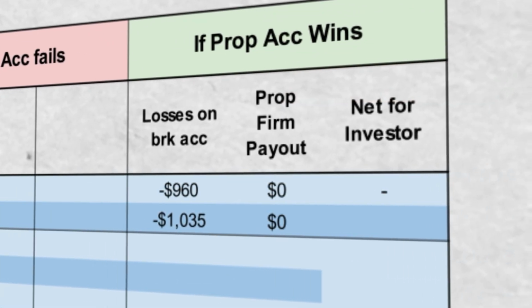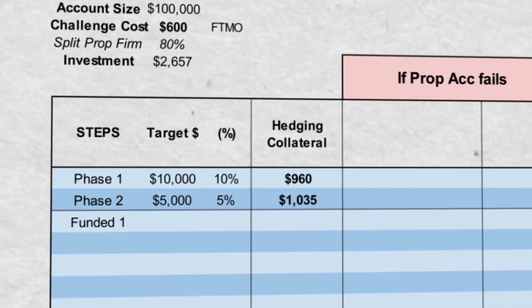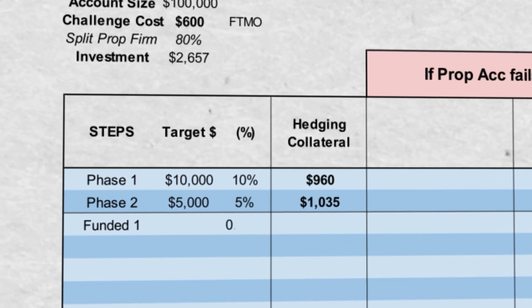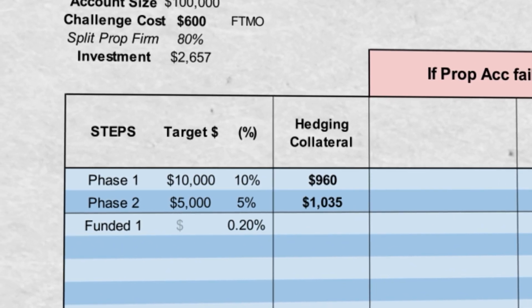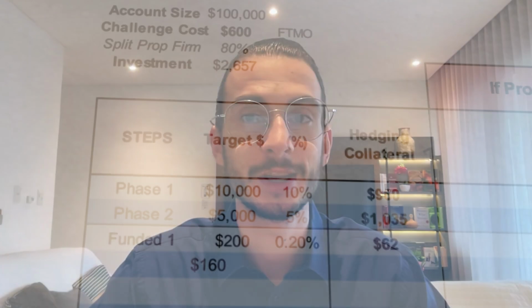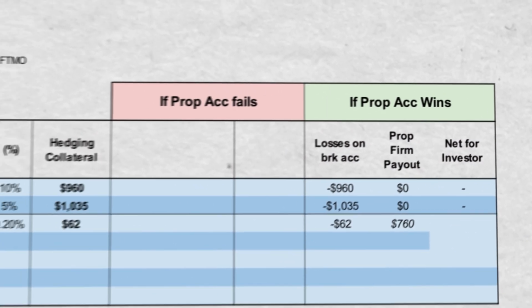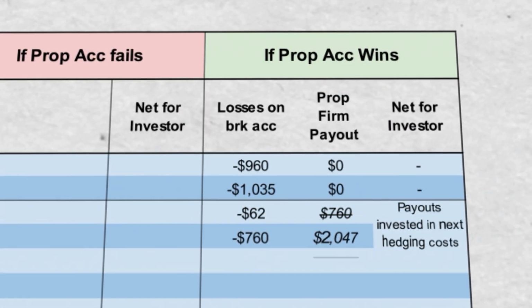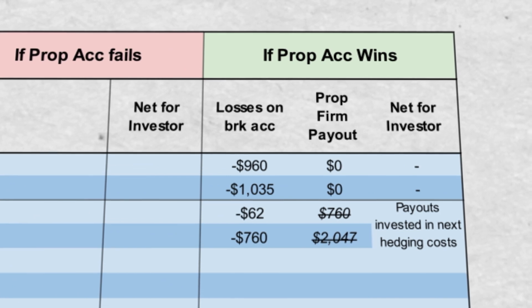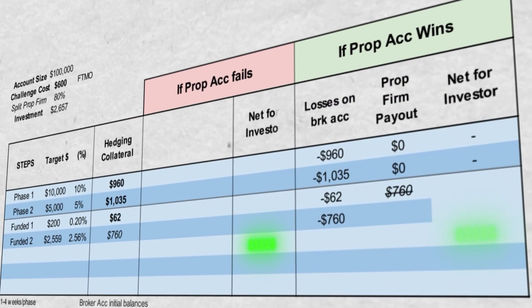However, the prop account winning means that you can proceed to the next stage known as funded 1, where your account will be funded. Here, all you have to do is meet a small $200 target and receive 80% of that, which is $160. In addition to the challenge refund of $600, we receive a total of $760 to use in the next hedging collateral. The same goes for funded 2, which will have its payout reinvested in the next hedging collateral, just like funded 1. On funded 3, though, you will start to make money whether you win or lose.